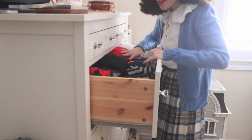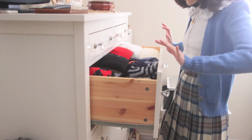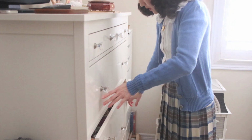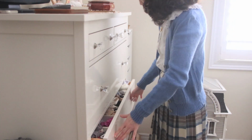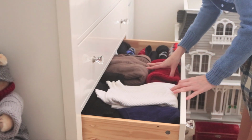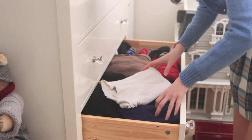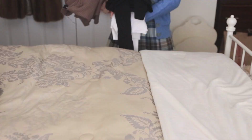Okay, so I just recently went through this entire drawer, so I don't think I have to go through this one again. And then the next drawer here, I do have to go through, but that's undergarments and stuff, so I don't really want to do that on camera. However, this drawer, I think I want to go through this entire thing. I have really random things in here, so I'm just going to empty it out.